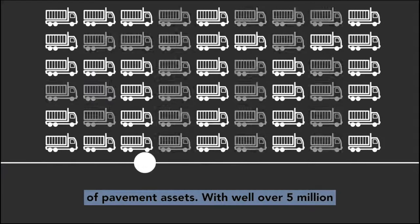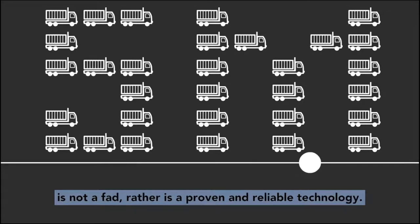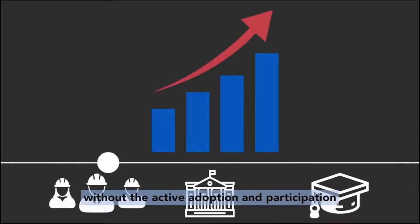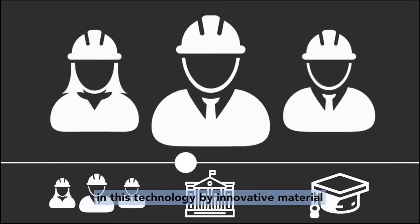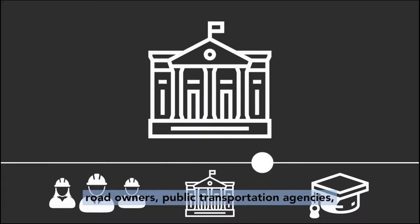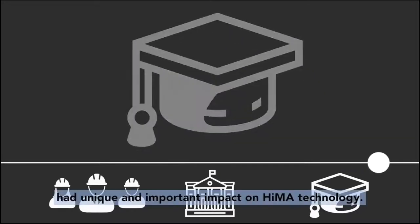With well over 5 million tons paved and in use around the world, HiMA is not a fad. Rather, it is a proven and reliable technology. It is crucial to recognize that the progress achieved by HiMA would not be possible without the active adoption and participation in this technology by innovative material and construction companies, forward-looking road owners, public transportation agencies, as well as academic institutions, all of whom had unique and important impact on HiMA technology.